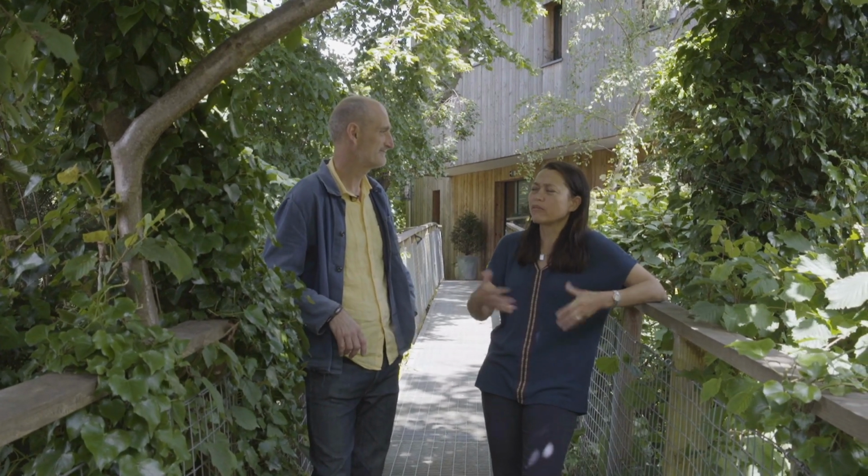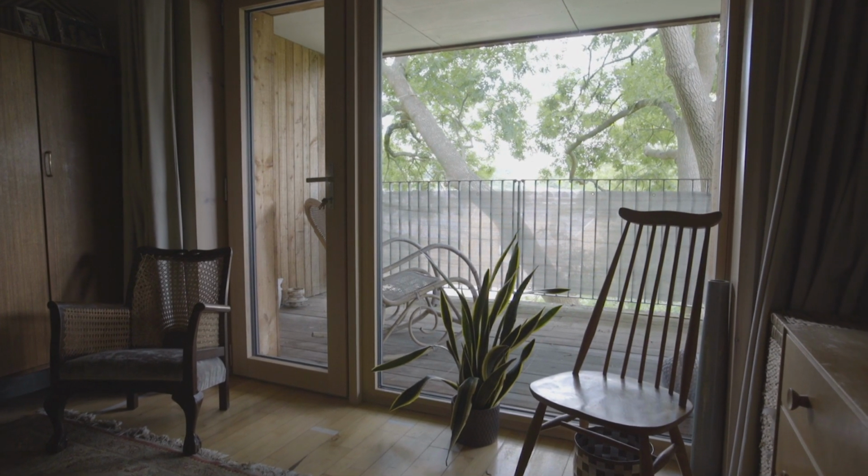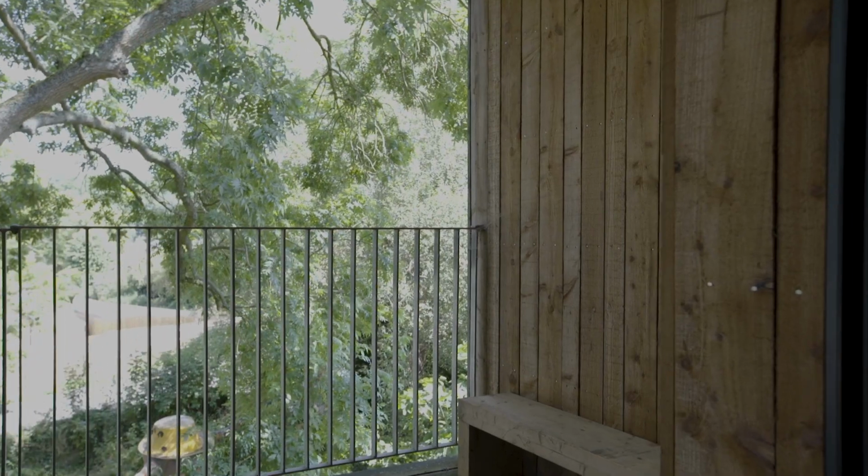And he got us and we got him, I think. I felt we were on the same wavelength right from the start. On the first visit, when he came to site, he climbed up in a tree with a bit of rope and peered across through the foliage and the other trees and said, that's the view you want. So we orientated the house around that and worked out from that point.